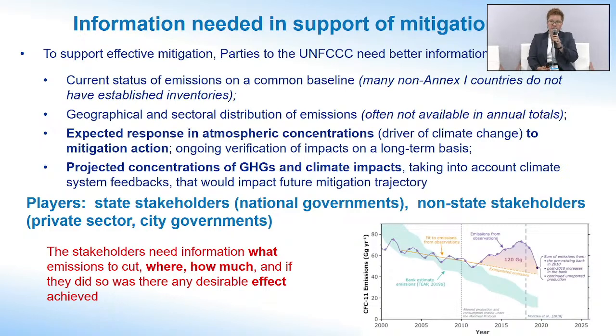So if we look at the value of atmospheric observation, I just put on the screen one example where under the Montreal Protocol, the emissions of the ozone-depleting substances, which are also greenhouse gases, are controlled. So it's about the production and consumption of the ozone-depleting substances. So we have a long-term data set of observations in the atmosphere of those gases, and then we look at how fast it decreases in the atmosphere, because there should not be new sources. And then at a certain point, when we look at the atmospheric observation, they do not decrease as fast as they are supposed to do.